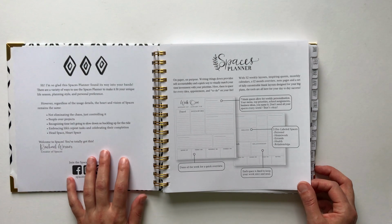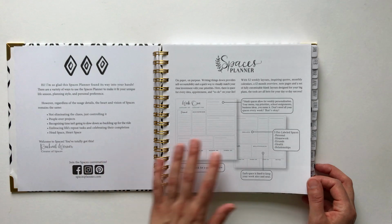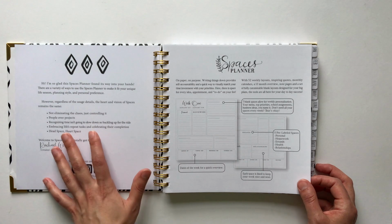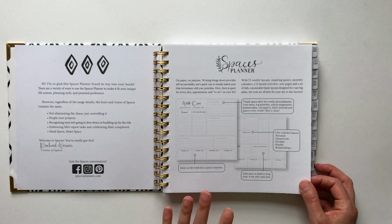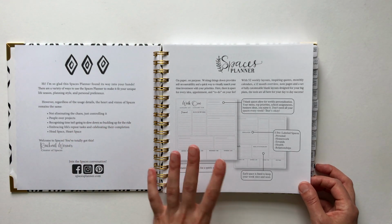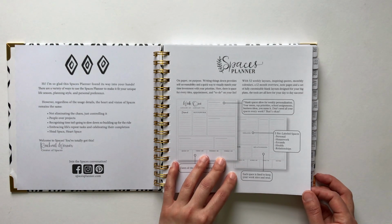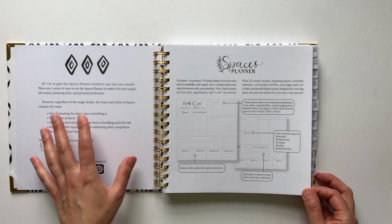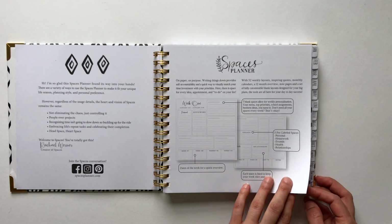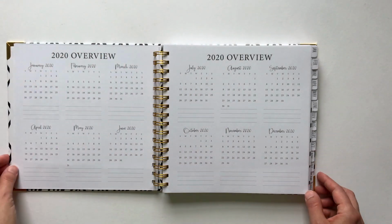So Rachel, the creator of this planner, does a nice job of giving you a little introduction to the planner and an example here without taking up too many pages. I do like to have somewhat of an introduction and to see examples of how to use it, but I don't like it when there are too many pages in the front taken up with that information. So it's nice to see that you only have these 2 pages right here giving you some of that information, and then it goes right into your 2020 overview.